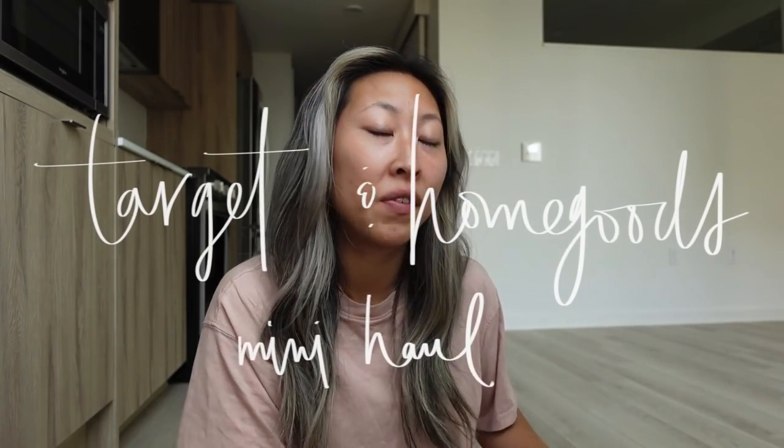Hi guys, it is actually the next day right now. It's Friday morning and I came to the new apartment to drop off some stuff, but I figured I'd just show you guys everything that I got from HomeGoods and Target. So here's just a mini haul for you guys. My very first one for the apartment.